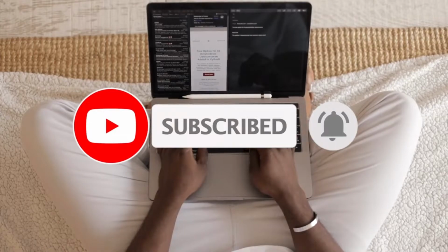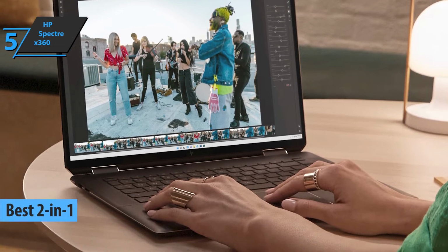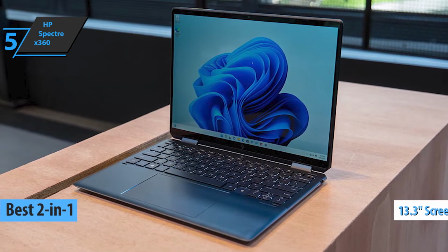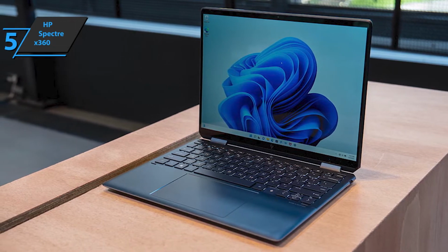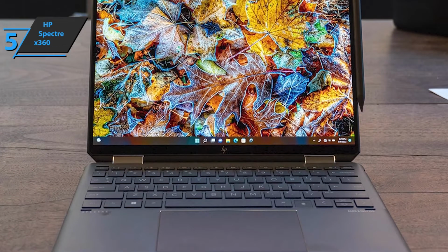Now let's get started. We'll kick things off with the HP Spectre X360, the best 2-in-1 laptop for programming on the market in 2022. This is a 13.3-inch convertible model that stands out for its features, but above all for its design, which is one of the best. With a laptop like this, despite the 13-inch screen size, the issue of ports is usually somewhat complex, but we have to say that the company delivered.